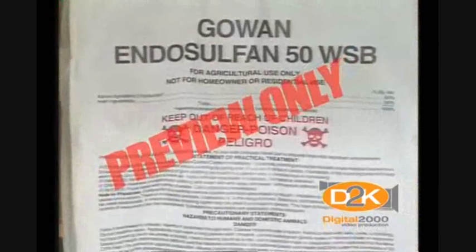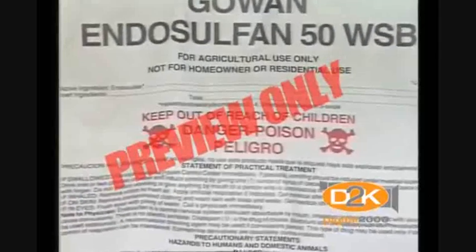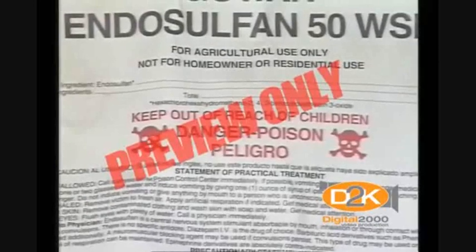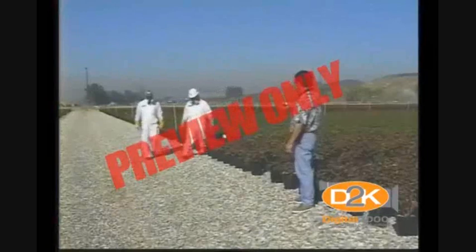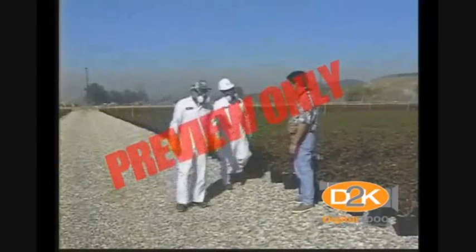If you see a skull and crossbones and the word poison in red ink on the label along with the signal word danger, this means that the pesticide is a Category 1 pesticide. These are the most poisonous pesticides, and extreme care should be taken when working with them. When you work with Category 1 pesticides, your employer must check on you every 2 hours during daytime to be sure you're all right.